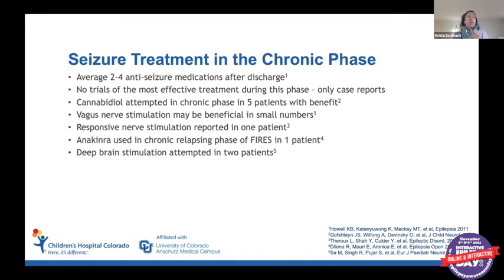We have some case reports about what might be helpful in the chronic phase. So there was a report about cannabidiol, vagus nerve stimulation, responsive nerve stimulation, which I think you may have heard Dr. Joshi talk about before me. Anakinra has been used, which is a type of immune modulatory therapy, and then deep brain stimulation as well.